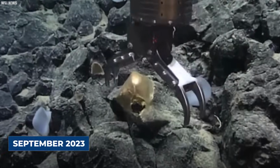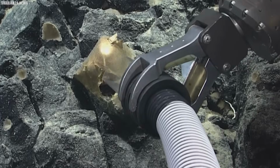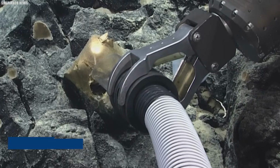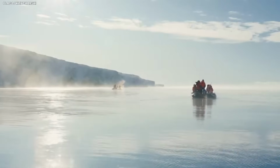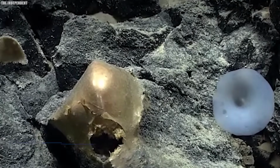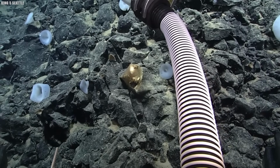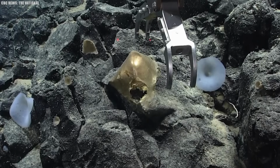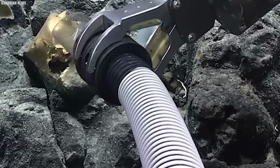In September 2023, a research team from the National Oceanic and Atmospheric Administration encountered one such mystery while exploring the Gulf of Alaska. The team of scientists were aboard a research vessel, their sophisticated equipment probing the inky blackness miles beneath the surface. Suddenly, a glint on a monitor caught their eye. Using a remotely operated vehicle, a maneuverable underwater robot, they investigated further.